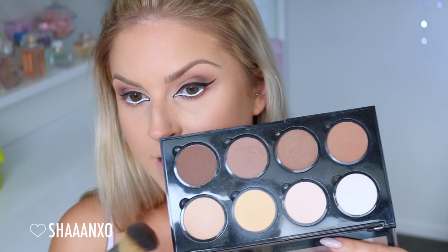And then I'm just going to use the same brush and contour. I like to just use a combination of those middle two shades to contour. And then I use that flat side of the brush, and then contour. It's so easy. And then go in with the fluffy side and blend.